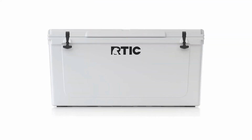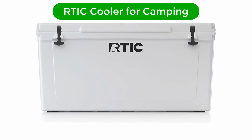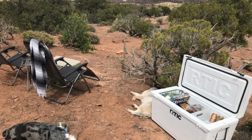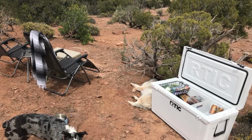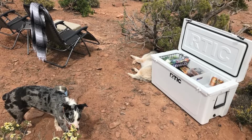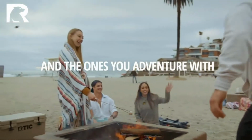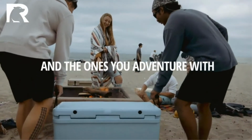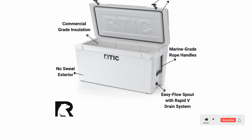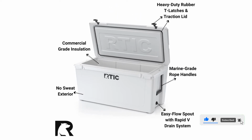Number 4. Our fourth best pick is RTIC Cooler for camping. The RTIC cooler has an impact resistant hardened shell and robust insulation, helping ensure maximum retention of ice. The hard shell is even used as additional seating and can be used as camping stools. The good flat top can work as a table, and the design makes outdoor cleaning a snap. The RTIC comes completely assembled, making it almost ready to go right out of the box.